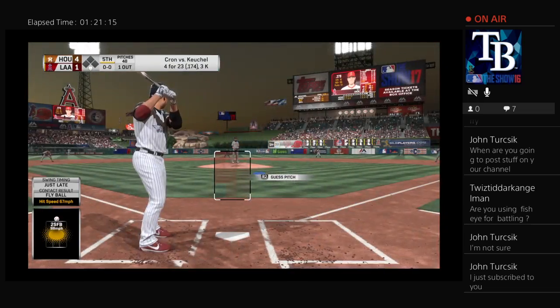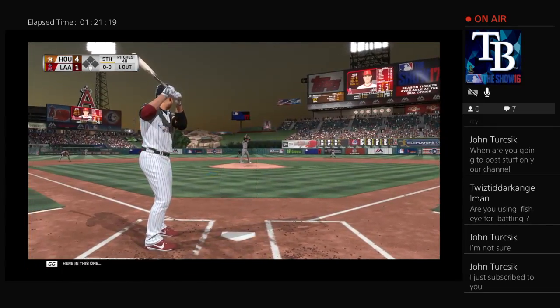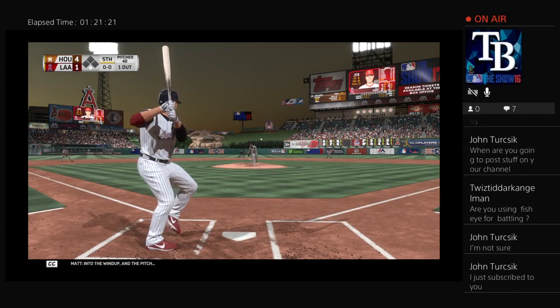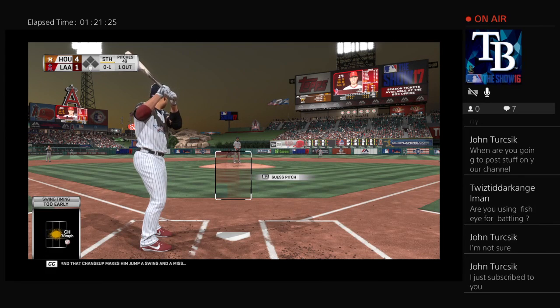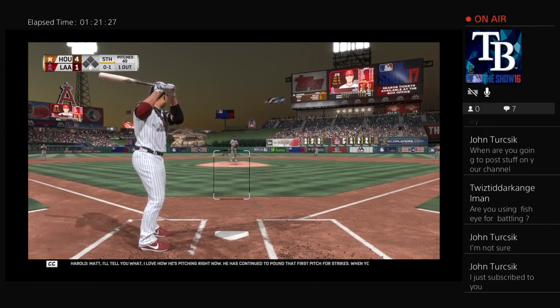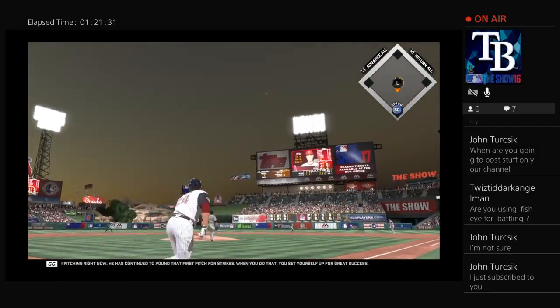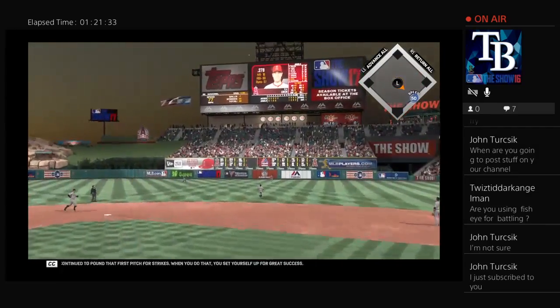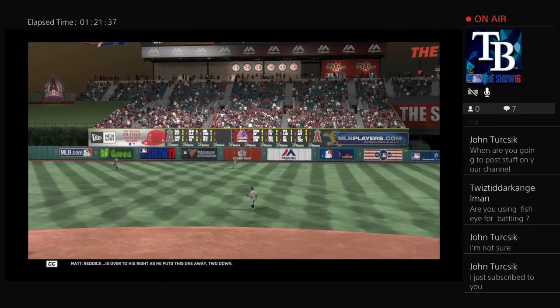Now batting, here's C.J. Cron. 0 for 1 for him here in this one. Into the windup and the pitch. And that changeup makes him jump. A swing and a miss. Matt, I tell you what, I love how he's pitching right now. He has continued to pound that first pitch for strikes. When you do that, you set yourself up for great success. Reddick is over to his right as he puts this one away.